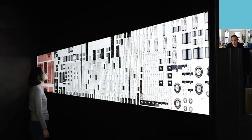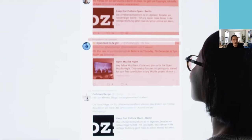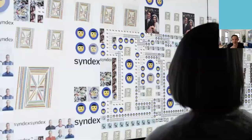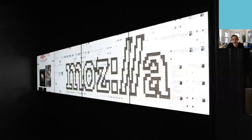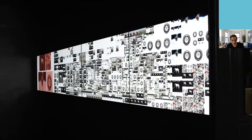The installation uses four displays. The first one just shows a stream of websites, always real time, always from the day. As it scrolls up, the HTML elements for each are highlighted. These are then remixed into this collage on the right side. When you look at the collage, you'll be able to tell if you're on the New York Times, Wired, or The Guardian. You're able to identify their visual identity, typography, and the design of each of the websites. And it indiscriminately shows what is currently shown on the web, whatever is the headline of the day. And of course, sometimes it turns into a Mozilla logo.